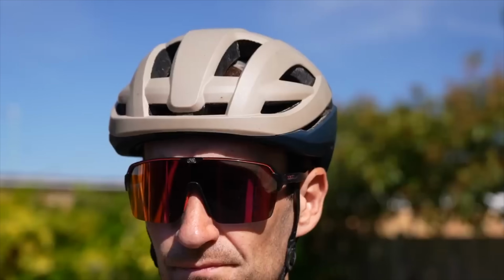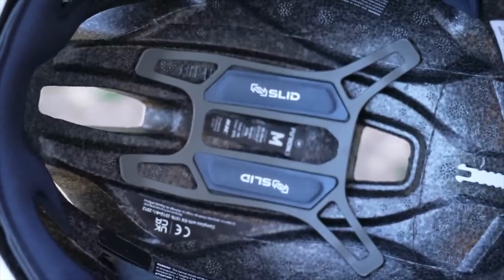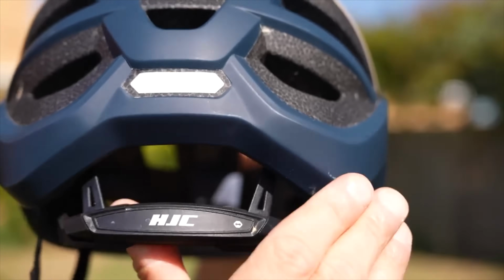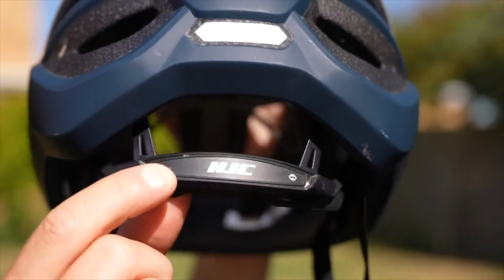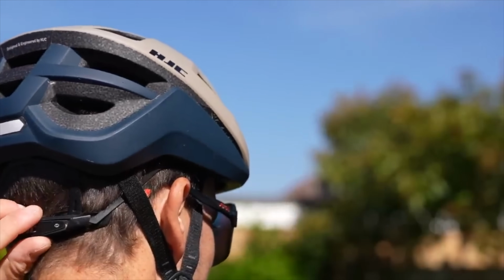It looks really good, comes in a range of colors, very stylish indeed, good ventilation when riding in hot weather, and the comfort is fantastic. And the auto adjusting retention system works a treat. Just the right amount of pressure around your head, no discomfort at all, and doesn't require adjustment every time you put the helmet on your head.